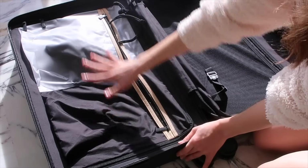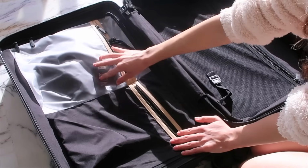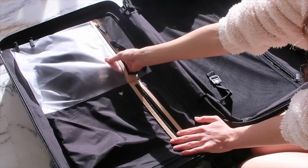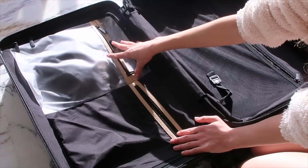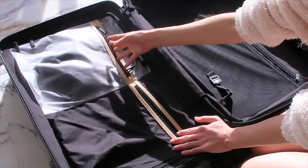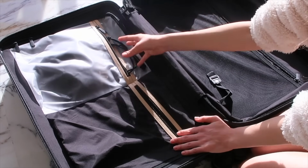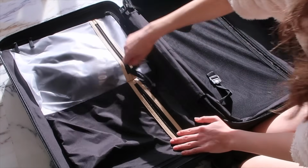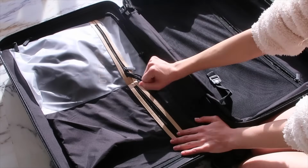So you can see on this side we have two pockets. The material is different on this side because I think this is like a waterproof compartment where you can put your wet bikinis or anything you need to pack immediately but hasn't dried, and you don't want to get everything else in your suitcase wet. So basically you just put it in here, zip it up, and it will be safe for travel.